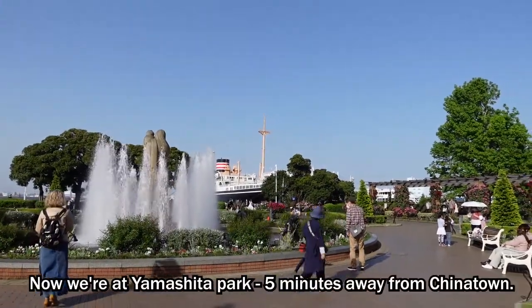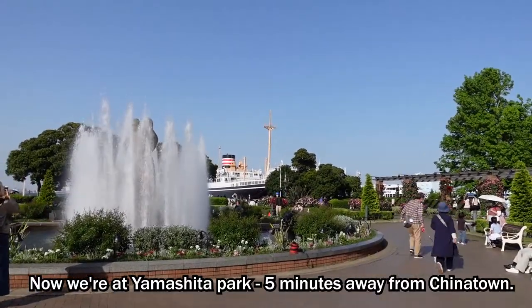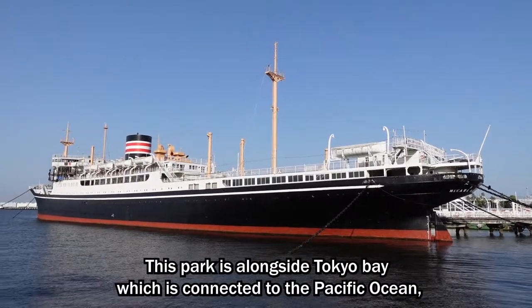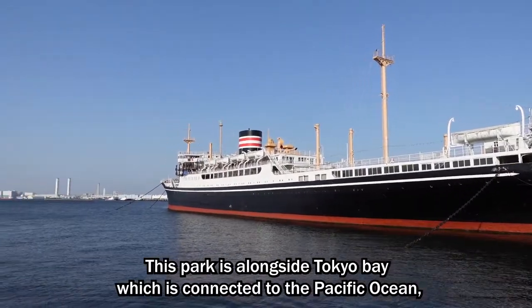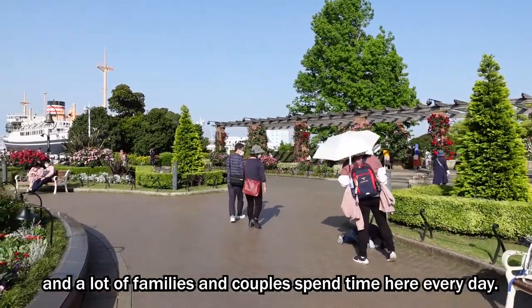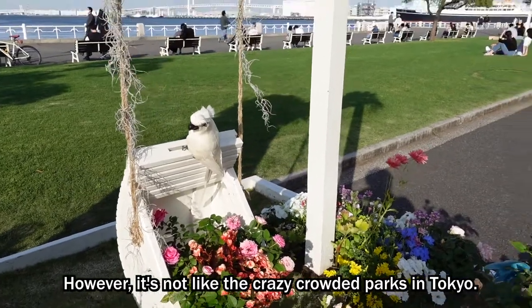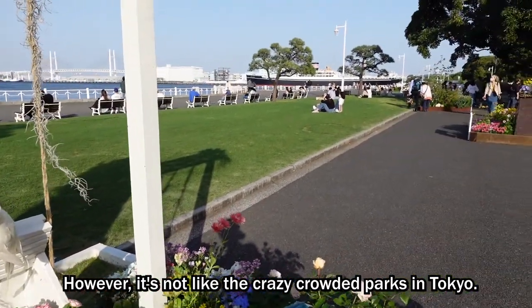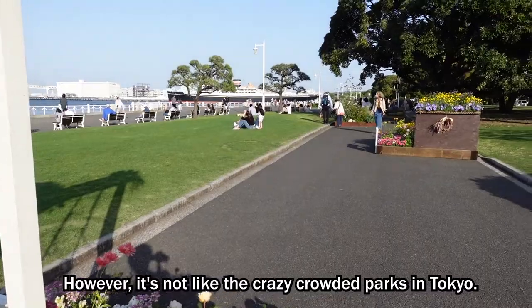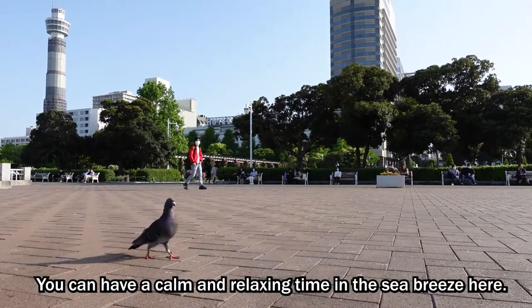Now we're at Yamashita Park, 5 minutes away from Chinatown. This park is alongside Tokyo Bay, which is connected to the Pacific Ocean, and a lot of families and couples spend time here every day. However, it's not like the crazy crowded parks in Tokyo. You can have a calm and relaxing time in the sea breeze here.